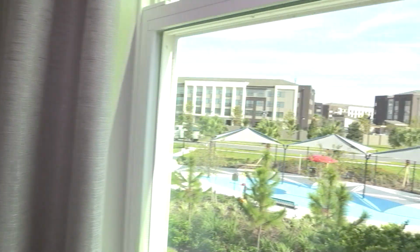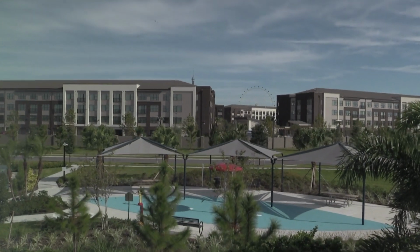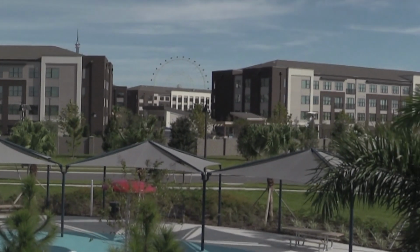So many of my clients don't live in the Florida area, so they don't really know their way around. But what I hear time and time again is I want to be in the heart of all of it. So guess what? Today's community is putting you no closer to the heart of everything than right there across from the Orlando Eye. Stay tuned for this great new community here in the Dr. Phillips, Orlando area.